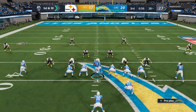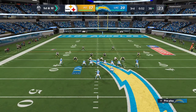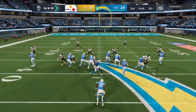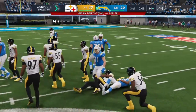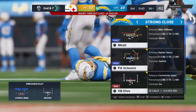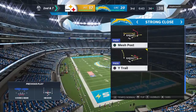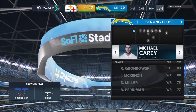So the face mask, quite a blessing there as they'll start out of harm's way with a 1st and 10. It's Eckler again, and he'll get 3 down at the 34-yard line. And now time is called as we've got an injured Charger down there on the field. Hate to see this. Week 1 of the season. We'll be back.